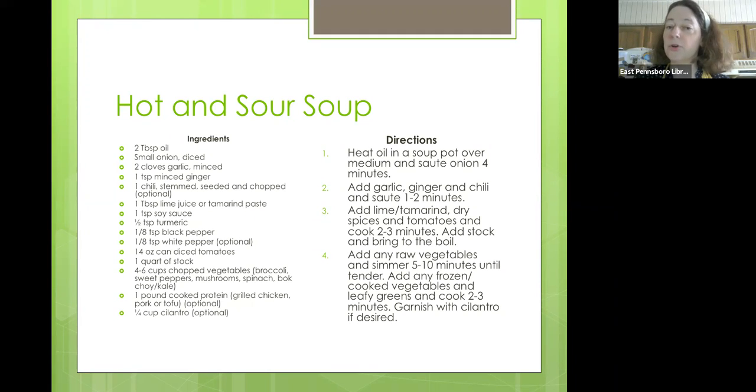Know what kind of pepper you're using, or you can just add a pinch of something like dried cayenne pepper if you prefer that. And then it calls for black and white pepper. White pepper is optional. You want to at least use some black pepper because otherwise it's not really a hot and sour soup, but at least a little bit of black pepper to give it some heat.